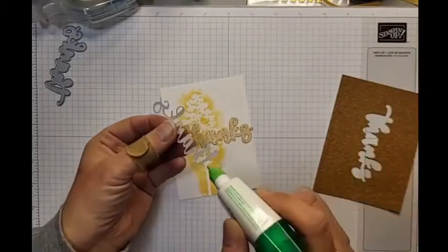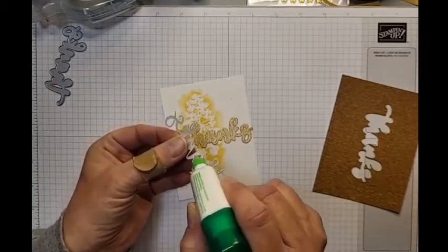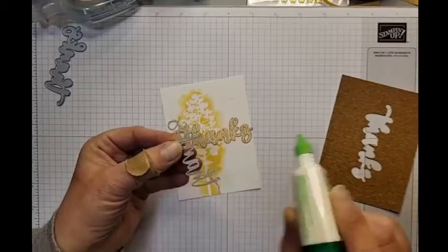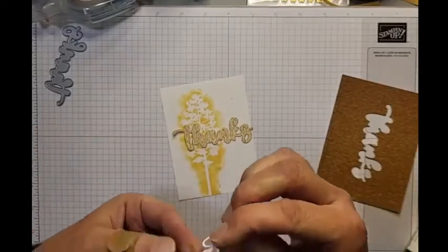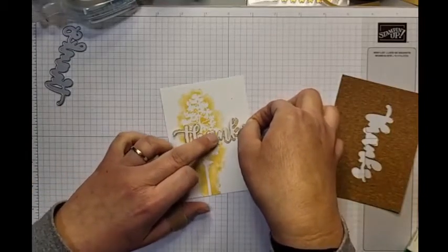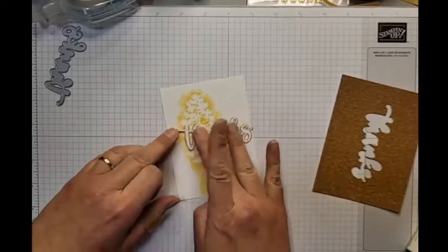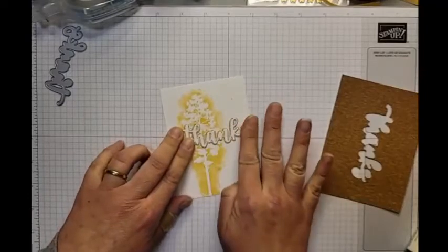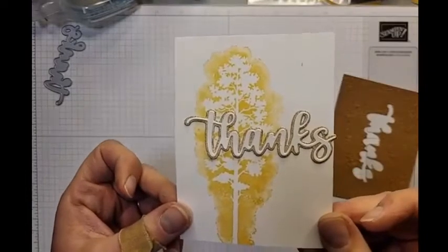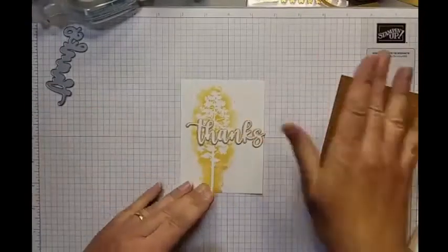Okay, so let's go ahead and just put a little bit of this glue. Now, the other thing that would work really amazing with this would be the adhesive sheets, and I wish I would have thought of that when I was getting set up here, but that's okay. This will work just fine. So we're going to just attach this over top. Okay, there we go. Isn't that stunning? I love it. Imagine the possibilities that you could create with these two dies together and in all the different words.